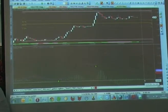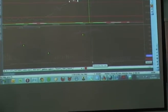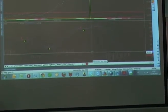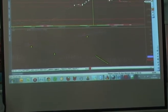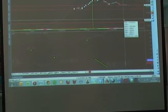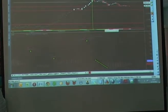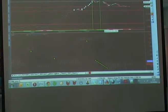MACD confirmed this. But the market was still going up, right? To this line. You see, the MACD histogram was already coming down. And look at the market. The market was still going up here. It was still looking strong here. But MACD had already crossed over. It crossed over here. So if I went to sell, I take out my position at 27,219.